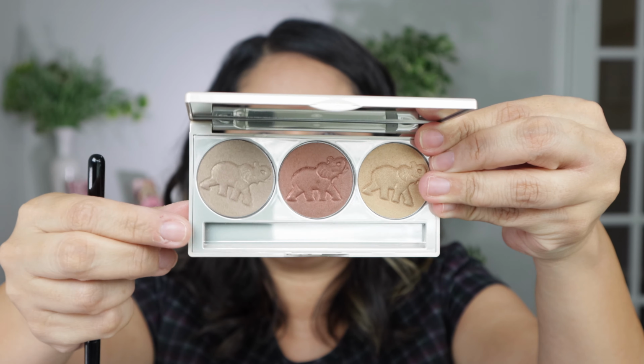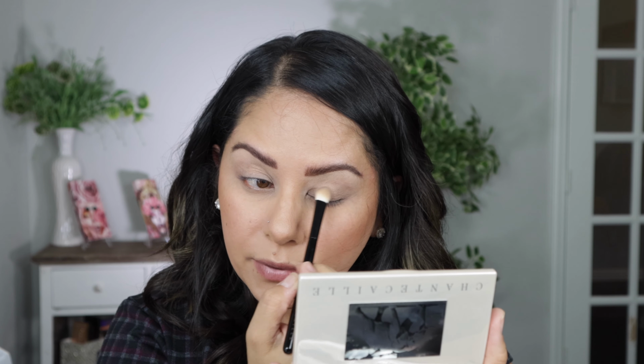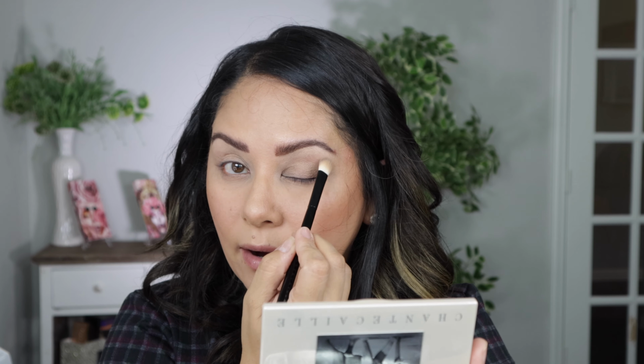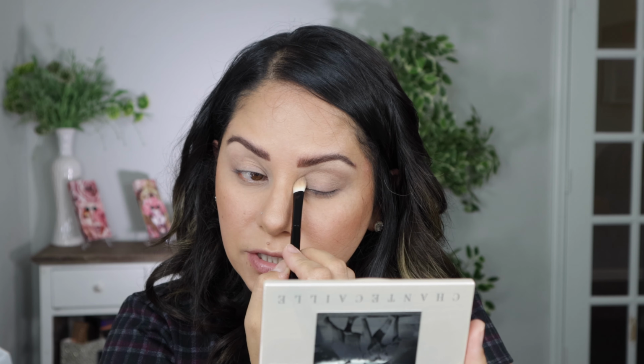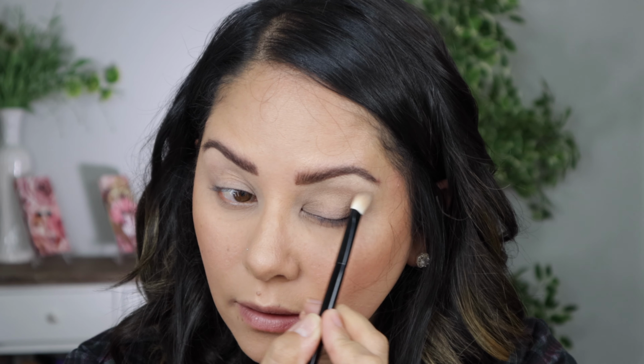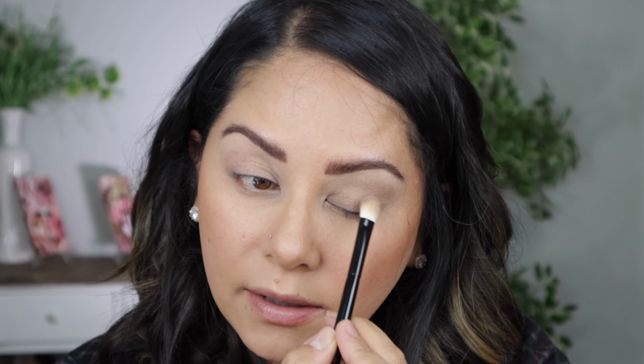I'm going to start with the taupey color here. They are a little powdery, I will say that. Not so much in the pan, but definitely when I tapped it off. I'm going to start in the outer V section, then just sweep in. Let me bring you in a little closer. I'm going to start at the end and then work my way in, maybe encompassing about half of the lid.